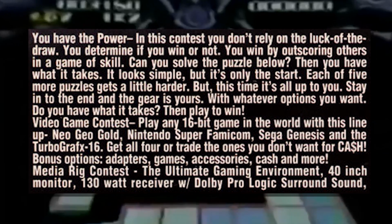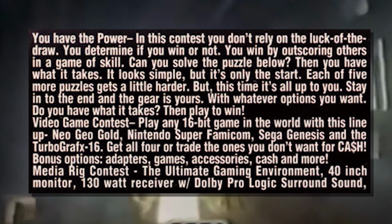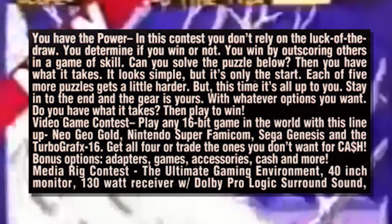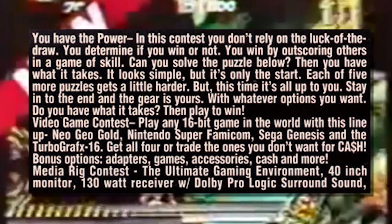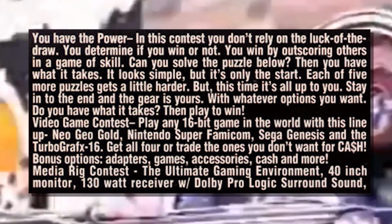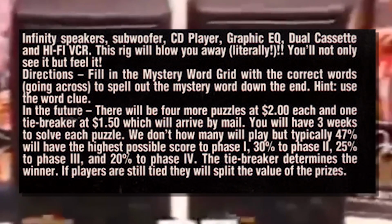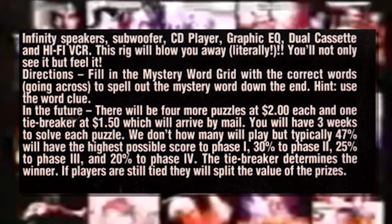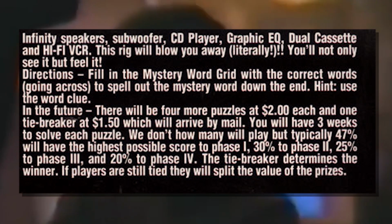Play any 16-bit game in the world with this lineup. Neo Geo Gold, Nintendo Super Famicom, Sega Genesis and the TurboGrafx 16. Get all 4 or trade the ones you don't want for cash. Bonus options, adapters, games, accessories, cash and more. Media Rig Contest. The ultimate gaming environment. 40-inch monitor, 130-watt receiver with Dolby Pro Logic surround sound. Infinity speakers, subwoofer, CD player, graphic EQ, dual cassette, and hi-fi VCR. This rig will blow you away, literally. You'll not only see it, but feel it.